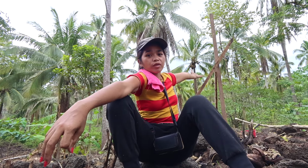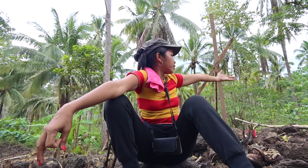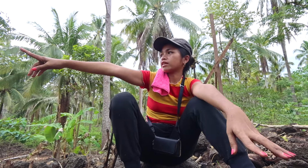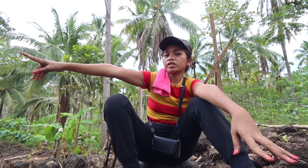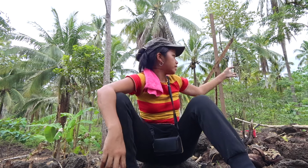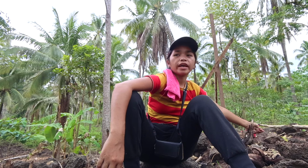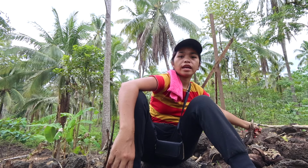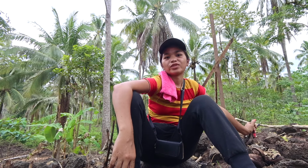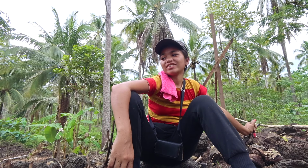As you can see in my background, we already have two columns. Dad is cutting some trees over there because we need four. And this looks like a cottage house, size 8 feet by 9 feet. I'm so tired. Yeah, I'm so tired already.